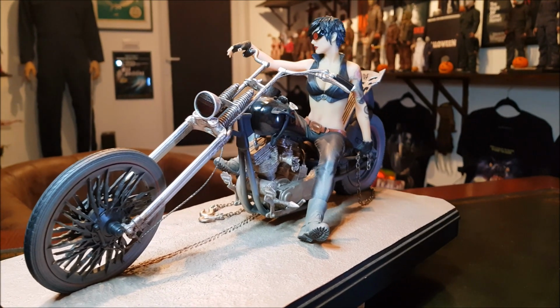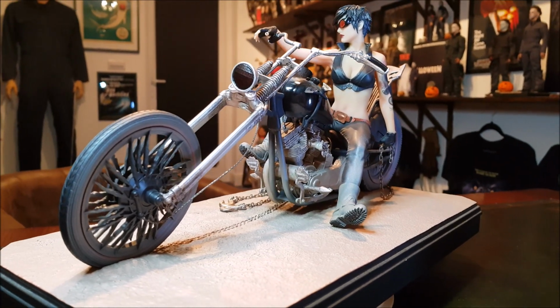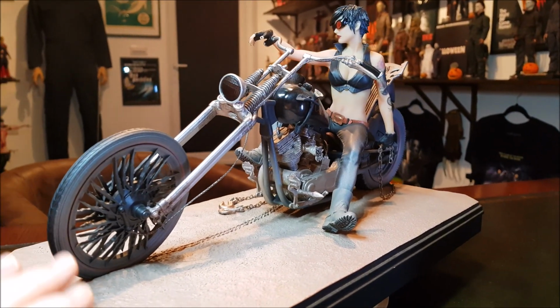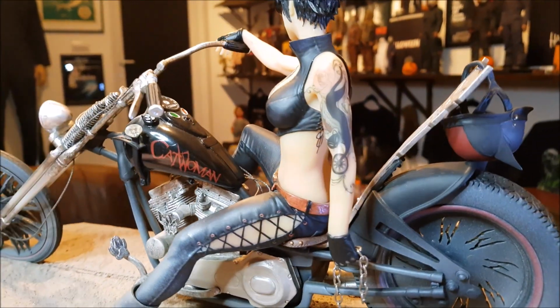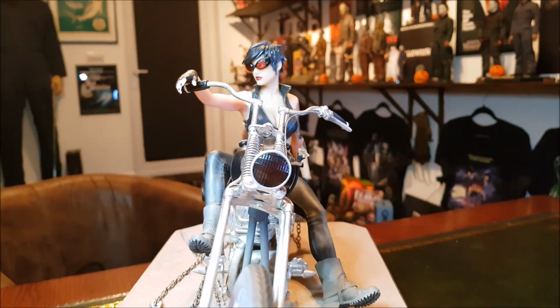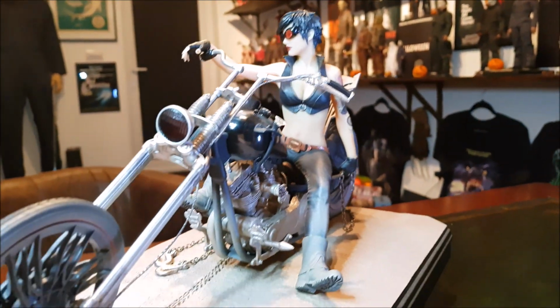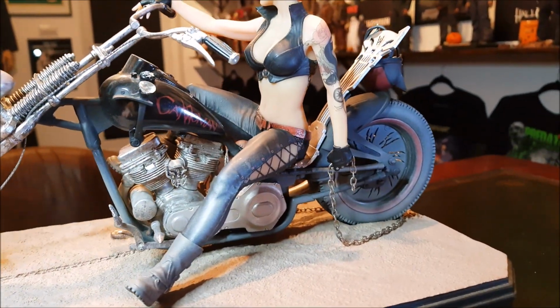Let's get started. All right, at number 10 we have the DC Collectibles Gotham City Garage Catwoman, and obviously she comes with her bike, which is huge. And she has some really cool tattoos. I've already reviewed this on the channel and did a showcase video with lots of photography with backgrounds of the desert road and stuff, so you can go ahead and check that out on the channel. And yeah, I had to put her in the top 10.